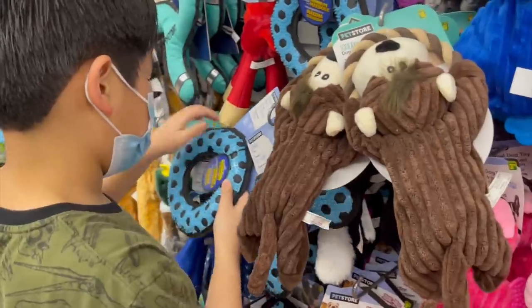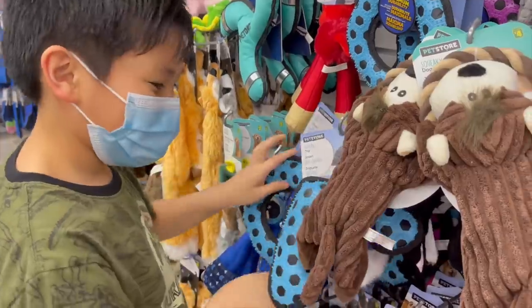Make it squeak. Shedding brush. Yep, have it. Toothbrush plus toothpaste. Don't have it yet. Dog bed. Nope. Plush toy. Yep. Fleece blankets. Nope.